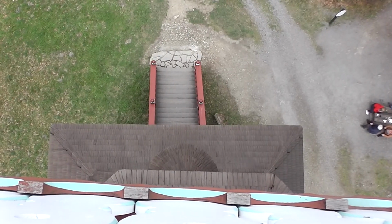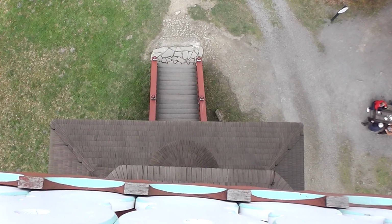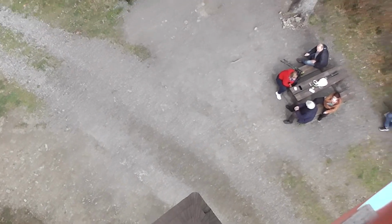As I said, it is actually quite windy today, and because of the wind you can actually feel the tower swaying slightly. It's not very much, but if you're sensitive to it you can detect a slight movement as the wind blows. I don't think it should put you off. I think it's perfectly safe, but it's an interesting feature. This is a view from the balcony looking down to the steps at the entrance to the tower. It is swaying again, and there's some people over there having a drink before they go up maybe. Okay, time to go down.